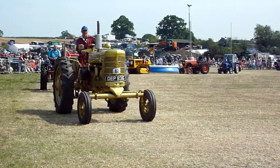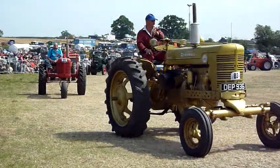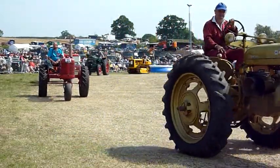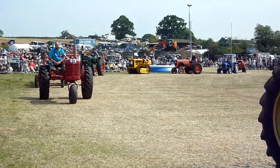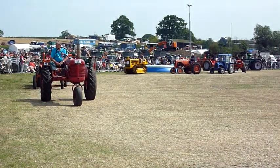Then we've got number 75. This is a Farmall B. Okay, I'm getting it right this time. Farmall B, three wheeler, and the driver's got a beautiful view of anything ahead of him.